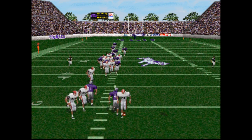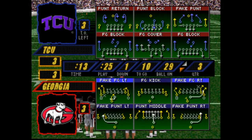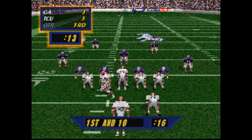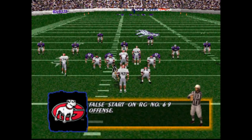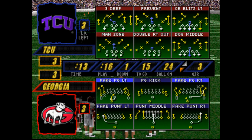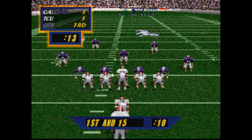3-yard punt, returned for a gain of 3 yards. Georgia ball, first and 10 at the 29-yard line. Penalty marker on the field. False start, offense, number 69. First and 15 at the 24-yard line.